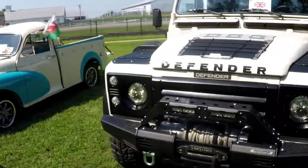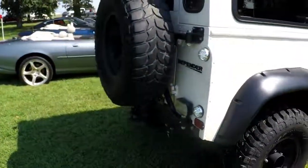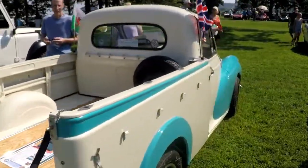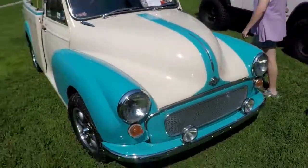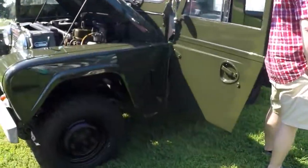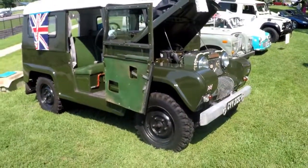Got a nice Defender up in here. I haven't seen a true original Defender before, but that's a legit Land Rover Defender. And this is a Morris pickup, which I have to admit, I really love. It's my style, slow and understated. Or no, I'm sorry, an Austin. Not a Morris, an Austin Gypsy. Isn't that cute?